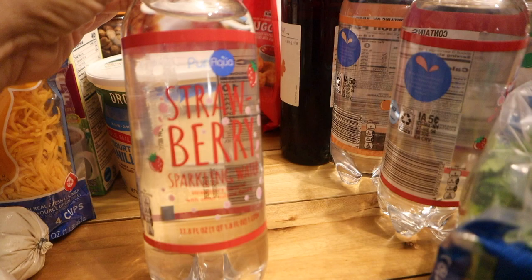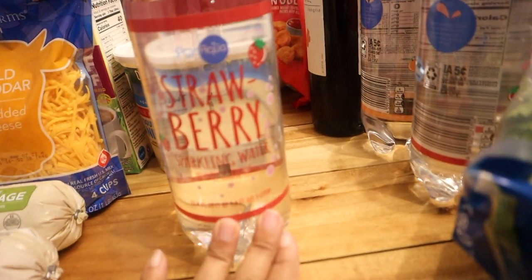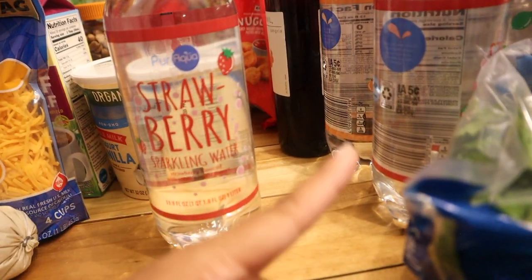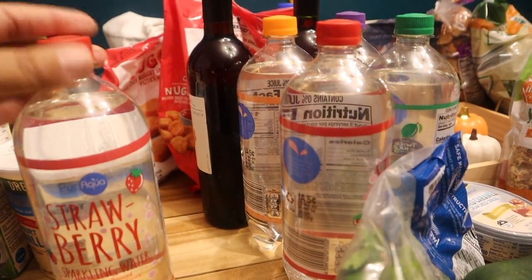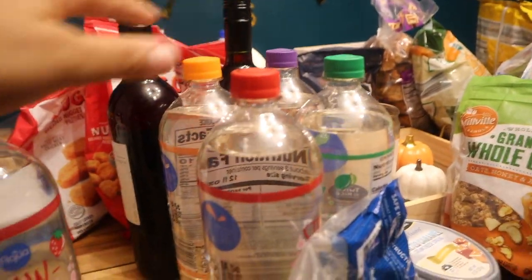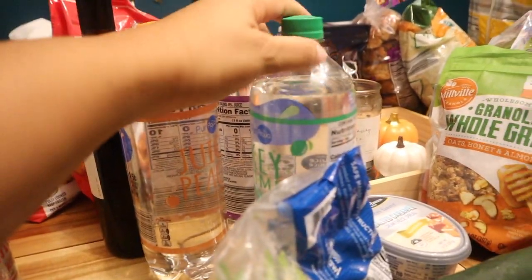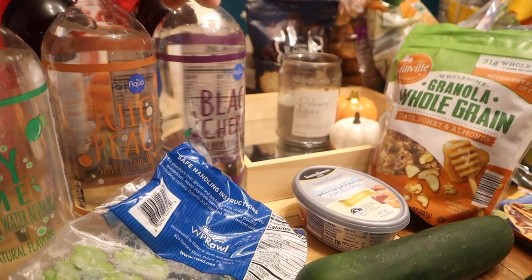Also got these flavor waters. This is something else that I buy every single week. Normally, I get these for my husband for his lunch, but normally I only buy the strawberry and key lime, but they were out. This was literally all they had left. I just got the last five. No, they had like two more peach and that was it. So I got two of the strawberry, I got one of the key lime, and then I got one peach and one black cherry because that was literally all they had.